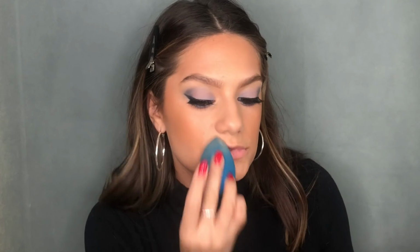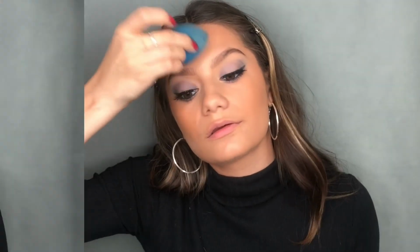Go in with the Stay All Night Microfine Setting Mist on my Beauty Blender again. Actually, I'm gonna spray a little bit. And then I'm just gonna push it in with the sponge and make sure all the powders really just set into my skin. So the eyes are finished, the skin is finished. All we have left to do is lips.